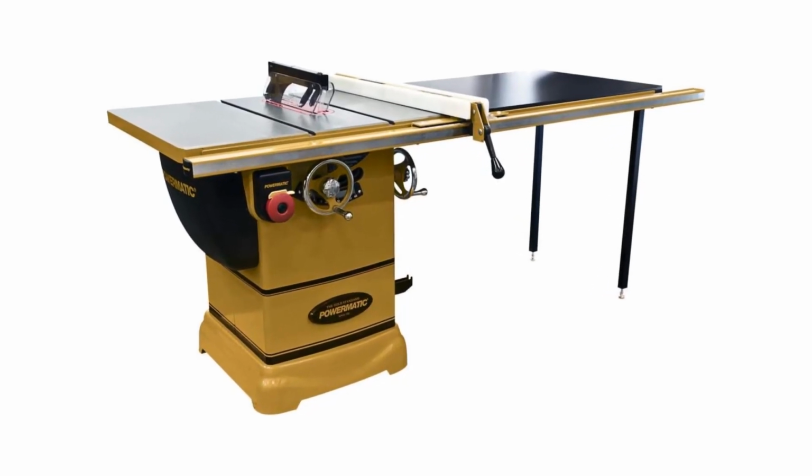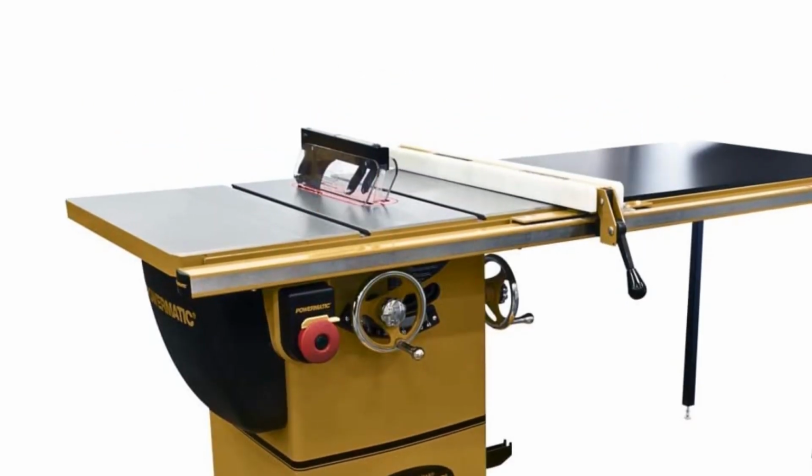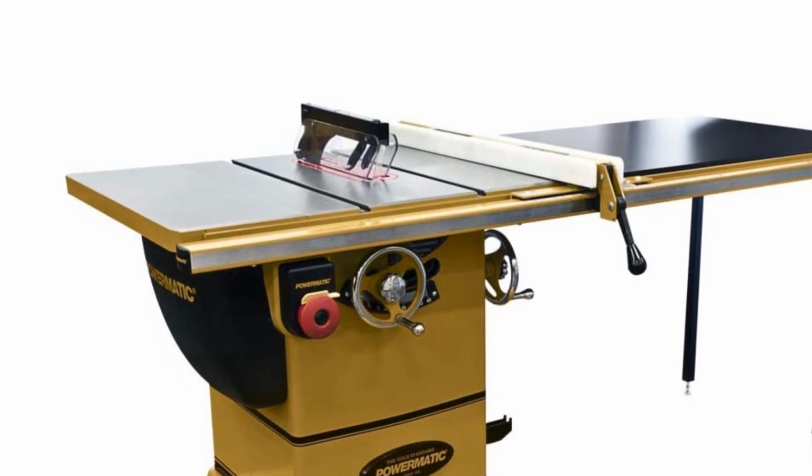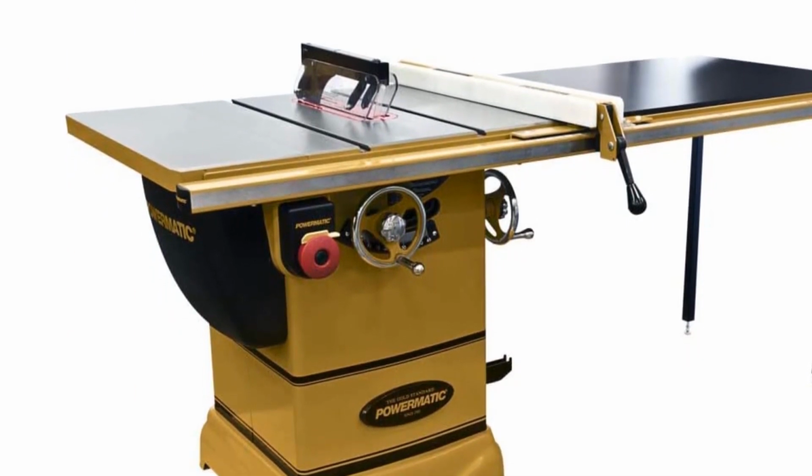You can use this table saw to cut at an angle using its miter gauge that pivots up to 60 degrees quite easily. Its 10-inch blade is powered by an electric motor that generates a power rating of 1.75 HP that is quite decent.